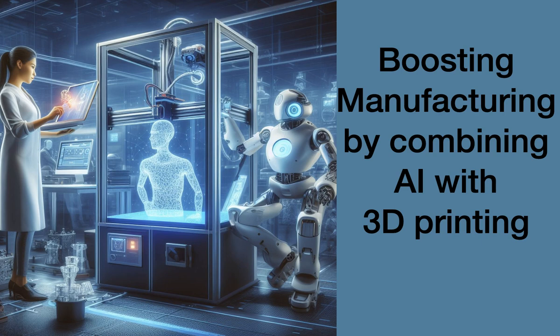Second, AI can analyze the printing parameters, such as layer height, print speed, and temperature, to optimize the printing process and ensure the best possible quality. By analyzing data from previous prints, AI systems can learn patterns and make intelligent decisions to adjust the printing settings in real time.